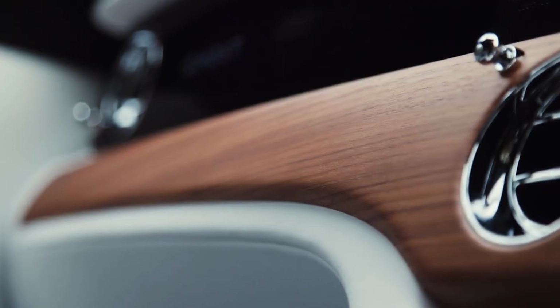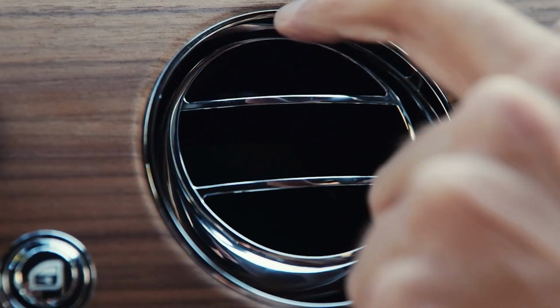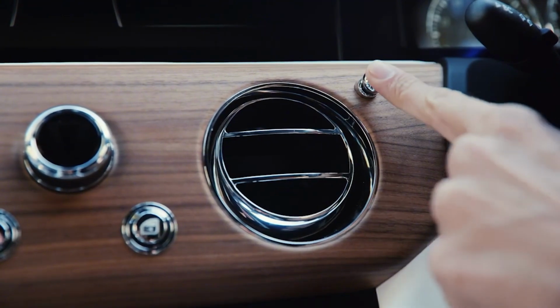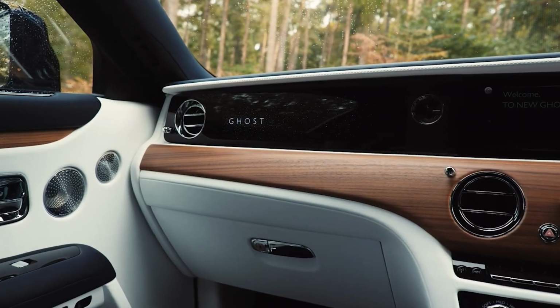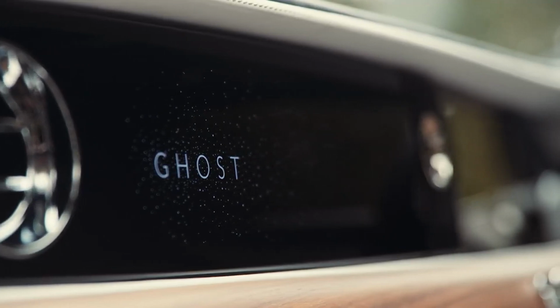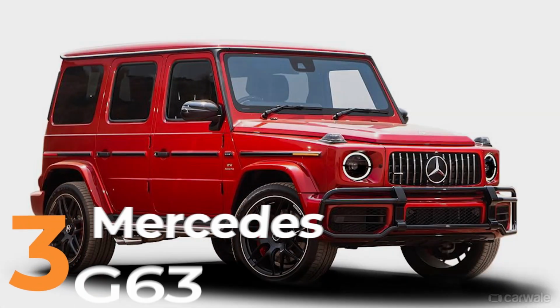Think thick rugs, smooth leather, real wood, and metal accents, and even an available headboard with tiny built-in LEDs to simulate a starry sky. The overlay on an illuminated dashboard glows when the driver turns on the Ghost, adding to the starry night atmosphere. Number 3.